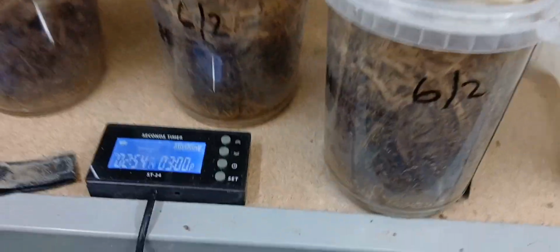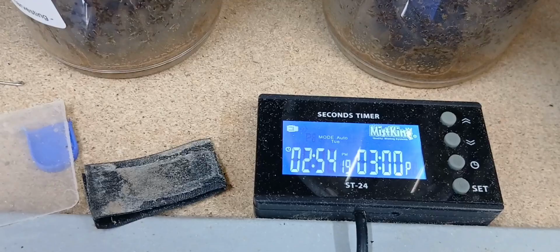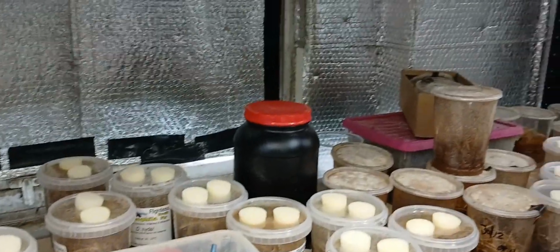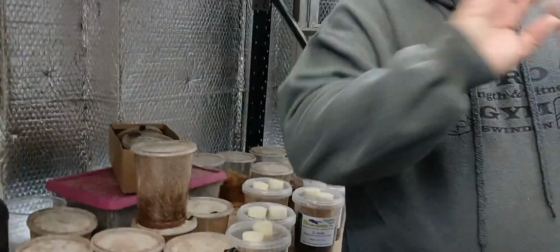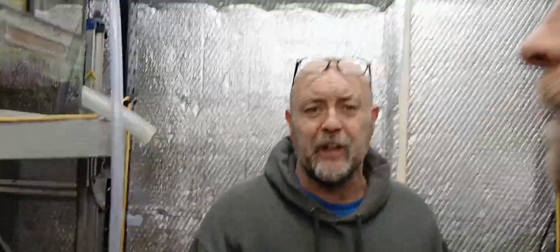And what's this here? That's just got a timer, an automatic misting system. Okay. Trying to mist them when I'm not here. It's in a real state because it's that time of year. To be honest with you, this is something unique. There's no one like this. There's probably only two or three people in the south of England with this.